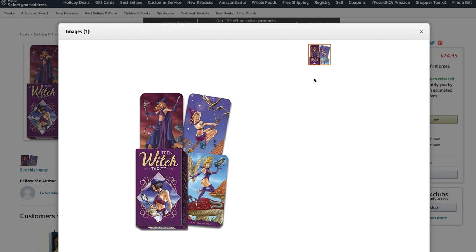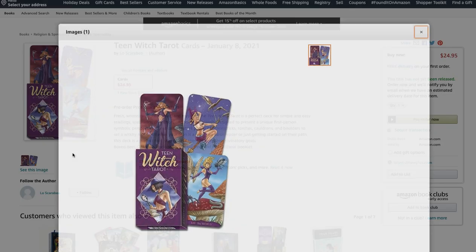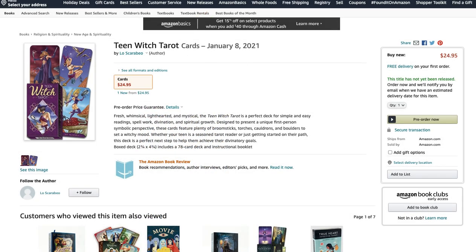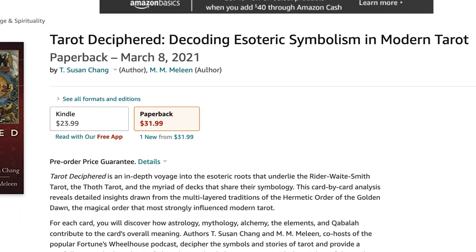But yeah, the Teen Witch Tarot is going to be out January 8th, and fresh, whimsical, pretty reasonable price at $25, I gotta say. It is a standard box and whatnot, so $17, $20-ish. It seems reasonable. At least it's not like $50. But yeah, Teen Witch Tarot, if you're going to get your order in, I would pop it in now and get that.